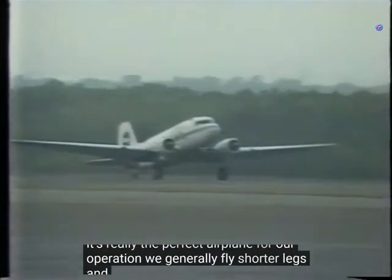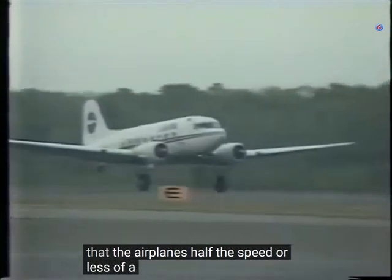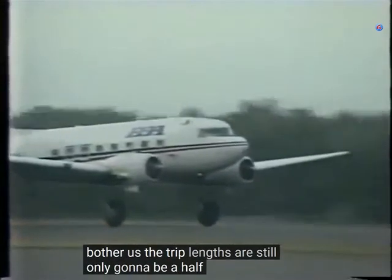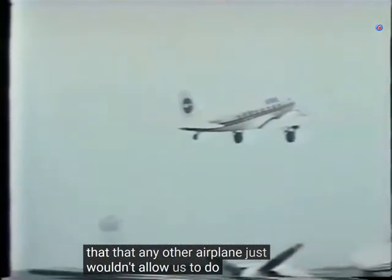We generally fly shorter legs than the major airlines do, so the fact that the airplane's half the speed or less of a modern jet doesn't really bother us. The trip lengths are still only going to be a half an hour. We don't suffer at all there. And the airplane gives us the ability to take 30 people at a whack out of a very small field that any other airplane just wouldn't allow us to do.